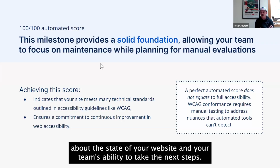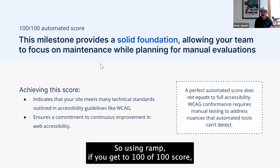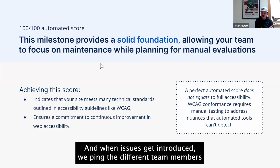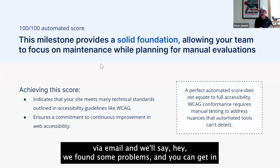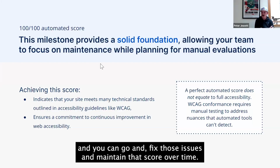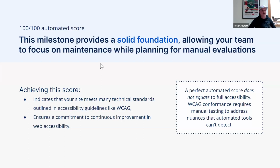It's going to tell you a lot about the state of your website and your team's ability to take the next steps. And the other piece is it's going to help you monitor your website. So using RAMP, if you get to a 100 of 100 score, our system scans your website automatically every week. And when issues get introduced, we ping the different team members that are in RAMP. We'll send them a notification via email and say, hey, we found some problems, and you can get in and fix those issues and maintain that score over time. So if you get to that milestone, it's a really easy milestone to maintain.